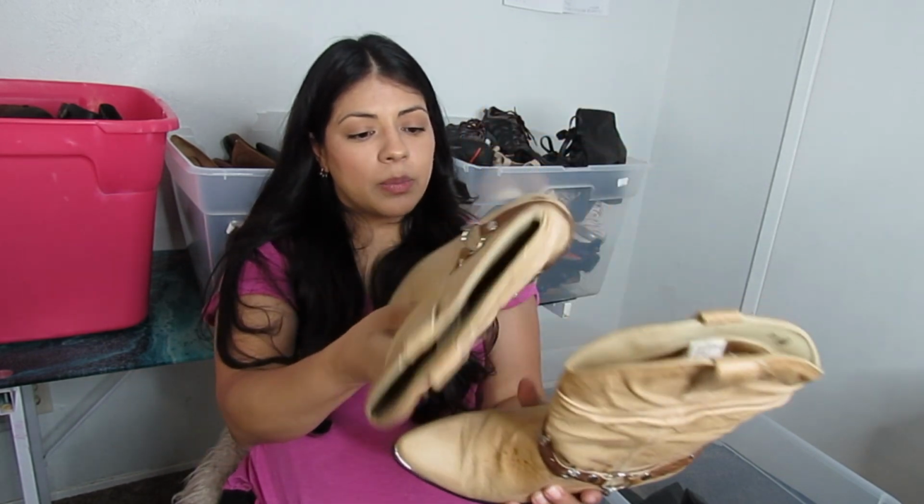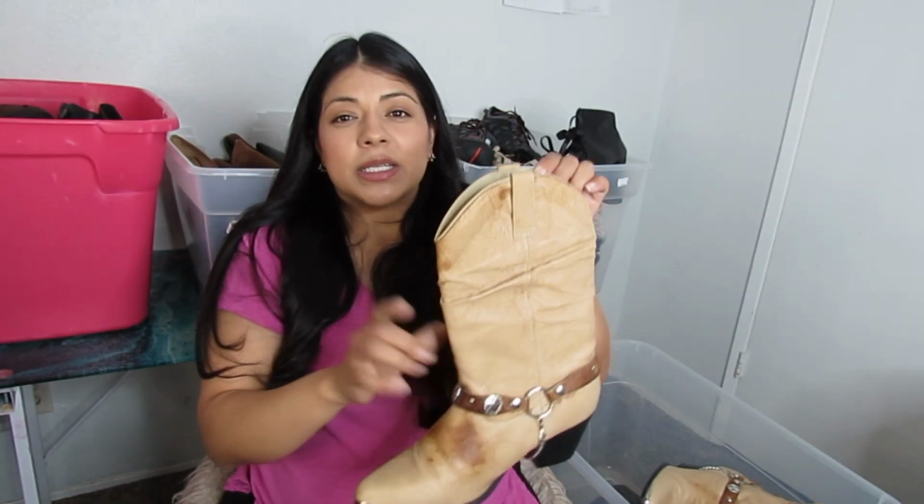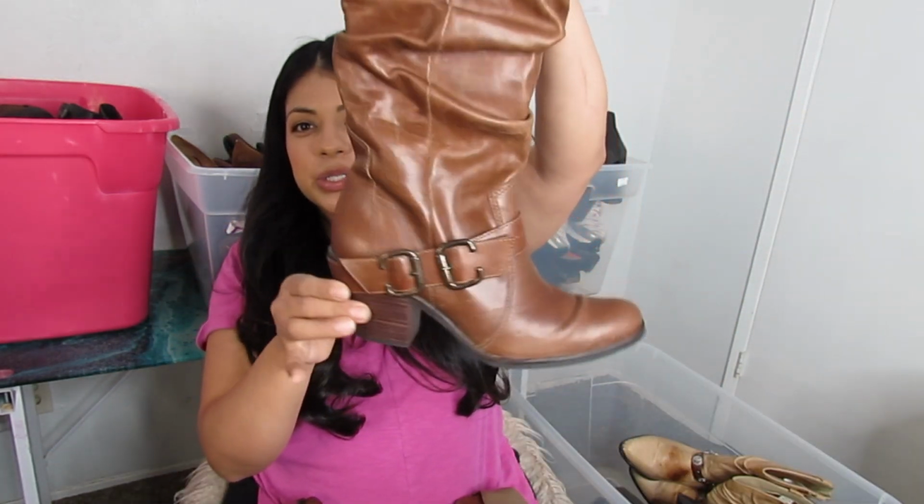And these are by the brand called Dingo, kind of like bingo but with a D. And this is kind of like a lower end Western boot type brand. They do not sell for a lot like other Western brands like Ariat or Frye, but they still can do kind of decent. I feel like I've sold about 3 other pairs by this brand, and they sell in the 40-ish range. Then we have these slouchy Western boots.